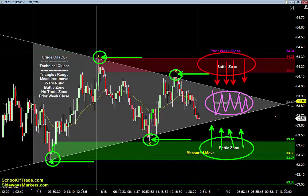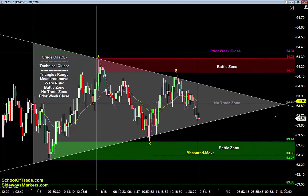Now, how do we play this? What's the best way to play this? Well, the most important thing about a range is to get as far outside of that range as possible. That way we have a bigger profit waiting for us as we go. In other words, I'd much rather be a buyer, let's say, down in the battle zone, down around those swings. I'd much rather be a buyer way down here than to be a buyer up here. There's just more profit potential.